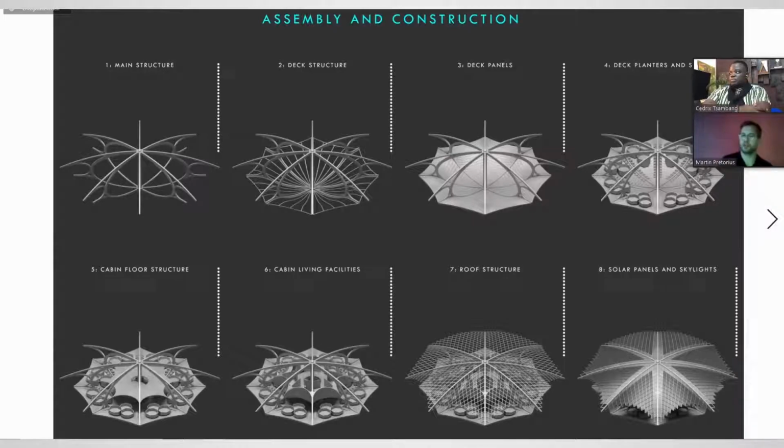Onto the deck panels, you start seeing the planters, which will be used for farming. And then you also have a cabin floor in the middle, which will function as housing. I'll get to the detailed cabin floor in a bit, which also houses the cabin facilities. And then the roof structure, you have a substructure which is filled in with solar panels and a bit of skylight to bring natural light into the structure. The solar panels are one of the methods of generating sustainable electricity for the region itself.